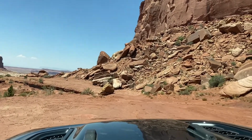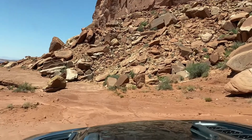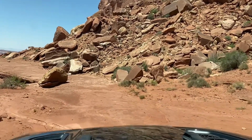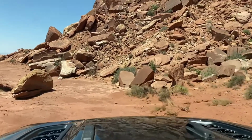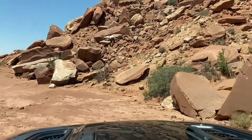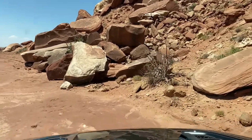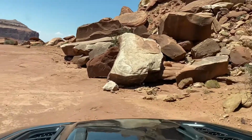But this is the ledge. It kind of pops up almost 3 feet. And we had to give it a try or two to get up. And we ended up putting the locker in. And Emily didn't like that so much. But once we got past that big rock, the rest of it, we just kind of followed the path out, and it went pretty well.